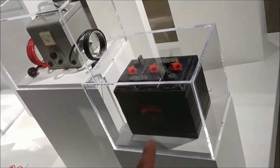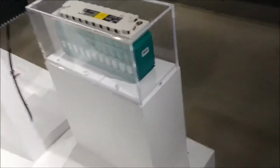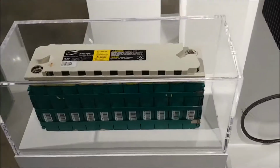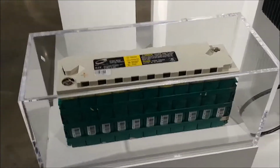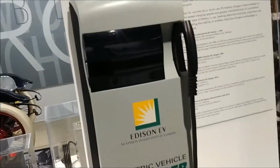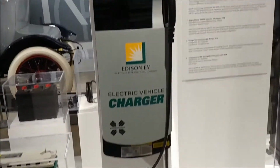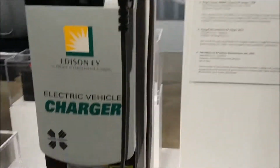It's not too much different than what's in most normal automobiles on the road nowadays. And this was the early nickel metal hydride batteries. It's a GM cell. It's probably like the one in that EV1 over there, maybe. And this is the charger for it. I've actually seen one of these before at a Costco, but I think they took it out. Nobody uses it anymore.